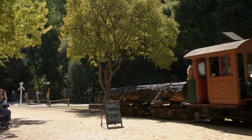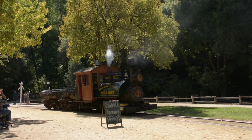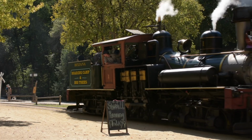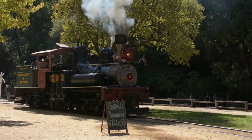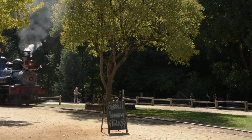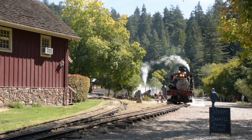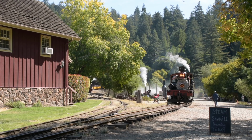It's just after noon as the display engines move back into sawmill siding, awaiting the arrival of engine number 7 returning from her 11 o'clock trip. As number 7 makes her return to Roaring Camp, the passengers get a spectacle of steam power at its finest, with a meet between 4 locomotives under steam.